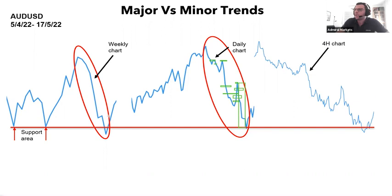Around strong support areas, there are many, many buying limit orders waiting to get filled and push the price to the upside. So that's where, unfortunately, many traders are trying to sell against.